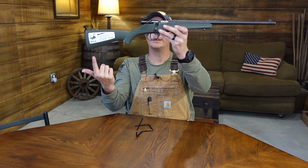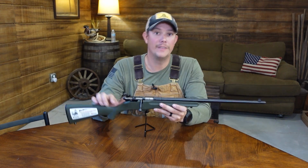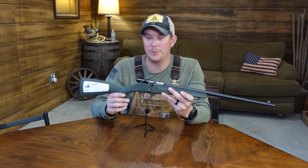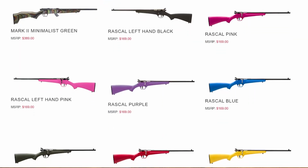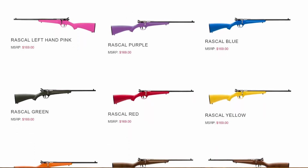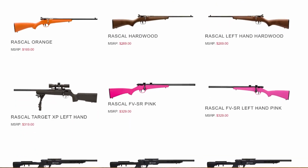It also has sling attachment points here and here, so you can add a sling. They have a variety of stock options with different colors. This is the forest green. I believe you can also get black, blue, orange, pink, and camo. I believe they even have an option with a wood stock.